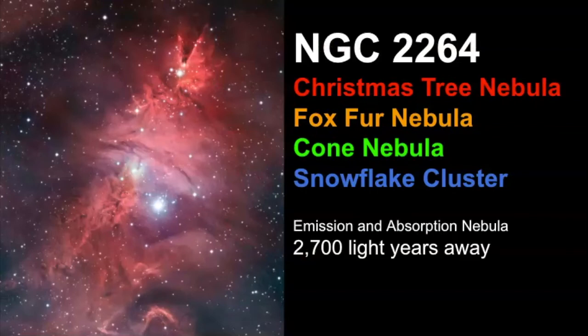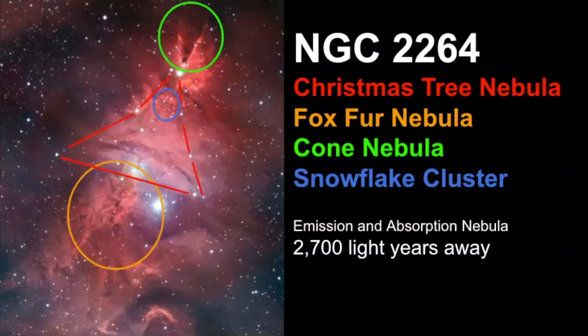So this whole region is known as NGC 2264. And if we were to point out where everything is, it has many different celestial objects in it. First, you have the Cone Nebula, which I circled in green. Then you have the Christmas Tree Nebula right here that makes that triangular shape. Inside there, you have the Snowflake Cluster. And down here, you have the Foxfur Nebula.